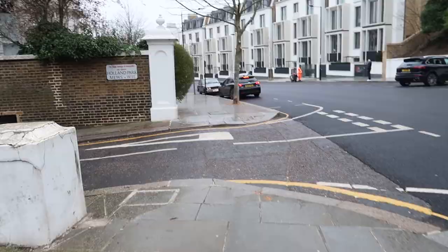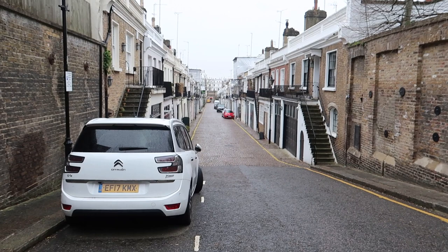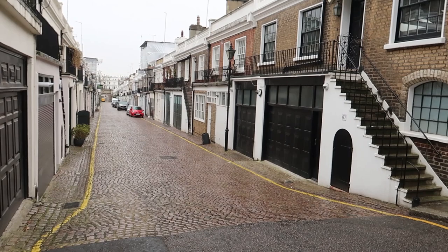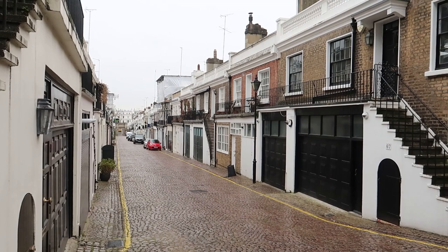Oh, actually, this is a really nice road. Let me quickly show you, because I know you all love a mews house. But yeah, this isn't a private road, so it's fine to go down. I'll have a look if any are for sale. But these are proper quirky, because you have your garage at the beneath part of ground level even, and then you have these little steps that go up. It's a very, very strange design, but it's quite common. There's quite a lot in Chelsea that look like this as well.